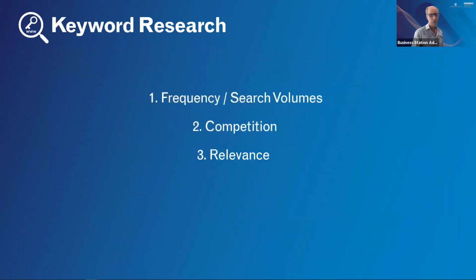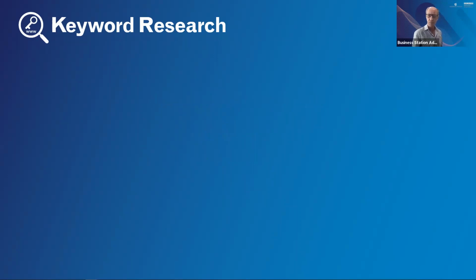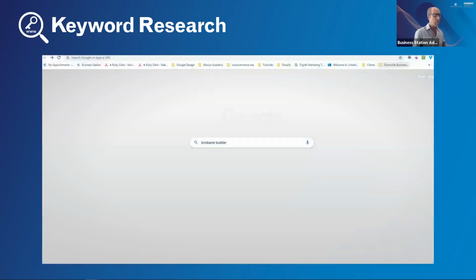And then, of course, relevance. So you want to look for keywords that are relevant to your content, rather than trying to attract people for other reasons, because you'll get penalized, I guess would be the right word, from Google. So it needs to be a relevant keyword. So once you've identified these keywords, just to continue on from keyword research, those are the three things you want to look for.